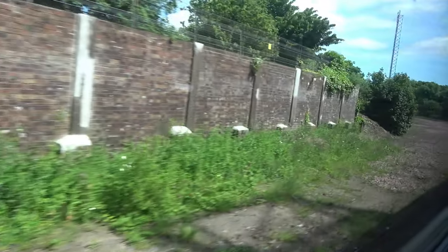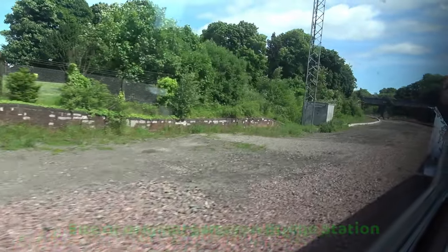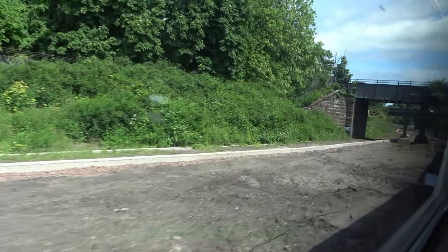second video. This area here is where the original Cameron Bridge freight and passenger stations were located. As you can see, it's now just bare ground, as the station has been moved to the other side of the main road.